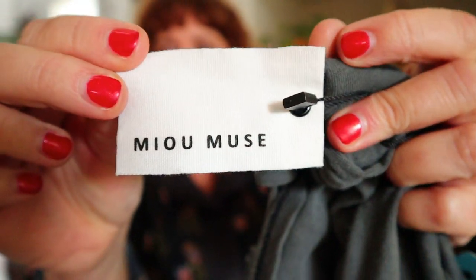M-I-O-U-M-U-S-E. Nice cloth tag. Now, my phone was dying at the thrift store, so I didn't get to look this up. So I went by, I like the style a lot. I might keep it for myself. So I'm willing to pay $10. And it felt really good.